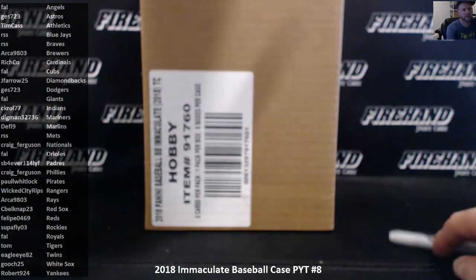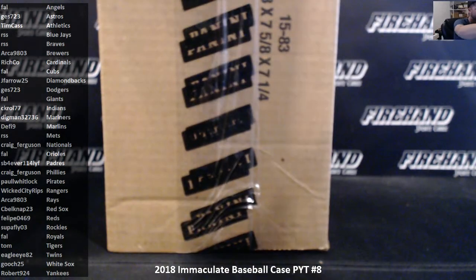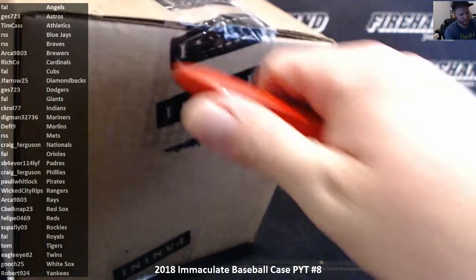I'm going to get all the cards out of the boxes first, stack them up on the table before we start looking at them. So, a little bit of time of unboxing here.